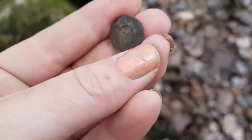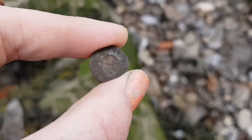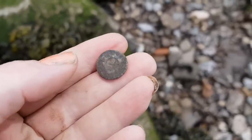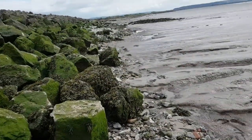I quite like that, you know. I don't mind if things have seen better days. It's a little bit sweet, isn't it? It's just nice to spot them, isn't it? In amongst all of this stuff, just to find something that's got a story to tell is always good fun.